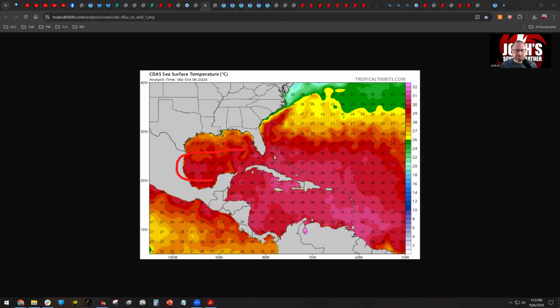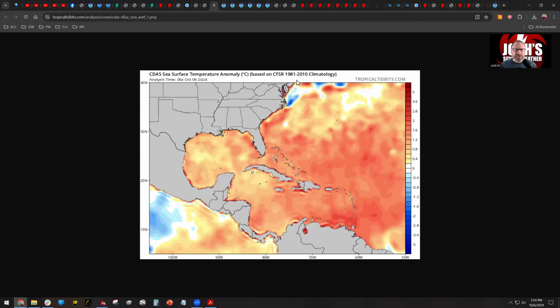Here's the very hot water. Our storm is brewing in 30 to 31 degrees Celsius. That's 86 to 88 Fahrenheit. Deep warm waters as well, in an area that basically avoided where Helene tracked.